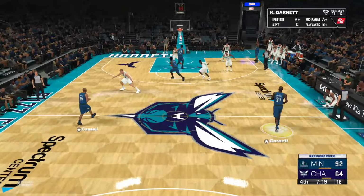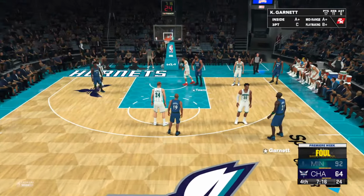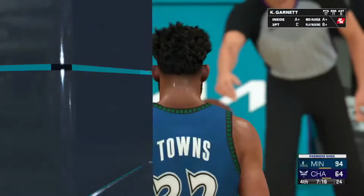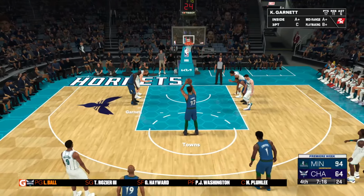Here's Cassell. Inside, here's Towns, and he makes the shot. How the hell does Lonzo keep getting down? I mean, LaMelo keeps getting stuck down there on Towns. Yeah, an incredible offensive force. Towns showing that strength and touch off. This guy can do it all.